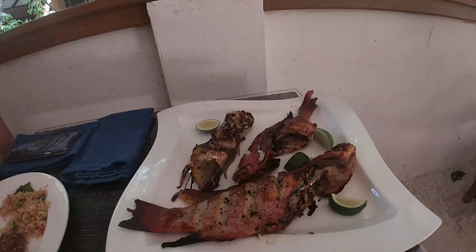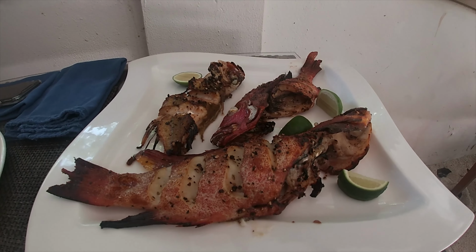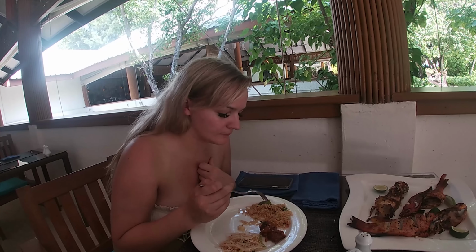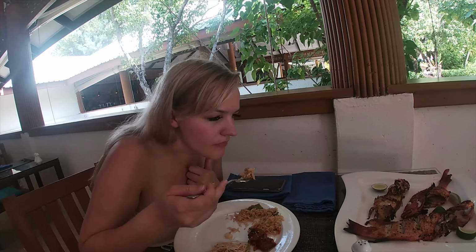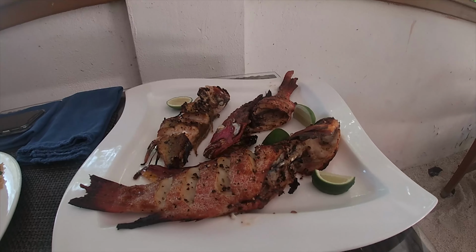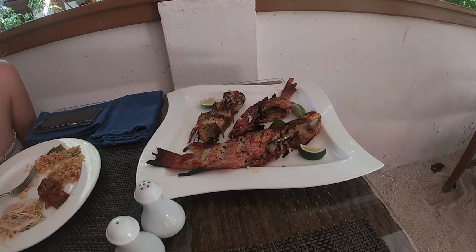So they gave us our fish that we caught yesterday, red snapper and a yellow snapper. That's good. We were not able to eat Rachel's barracuda because it wasn't good to eat, it was only half of a barracuda. So they said they couldn't cook it for us, which is sad because barracuda tastes really good. But Rachel's gonna dig into this, see if she likes it.